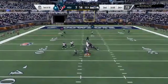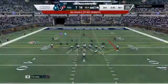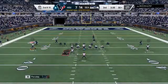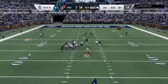Now Watson. And he's going to go down. They sack him back right around the 30. Credit the sack to Shaquem Griffin. Protection certainly going to need to be a bit better here on 2nd and 16.